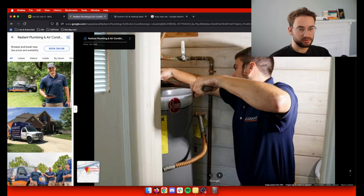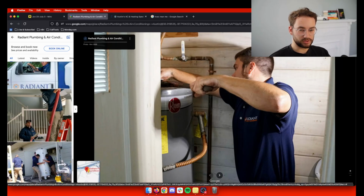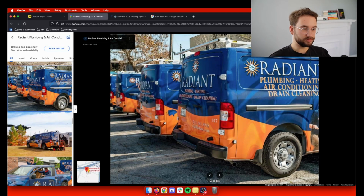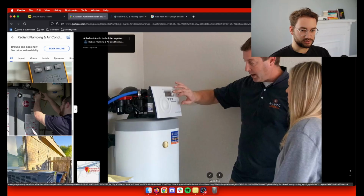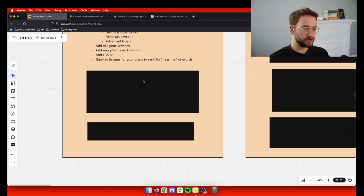You can see they have just an absurd amount of photos on their profile, really good photos of their trucks, their team actually working in action. These are the types of photos people want to see. So they're crushing it there.